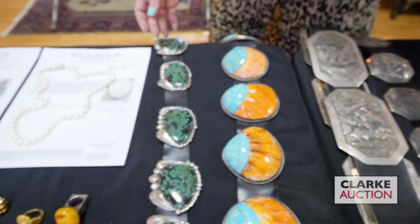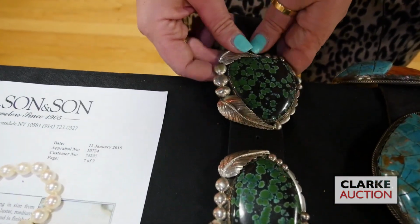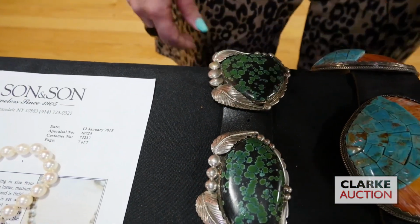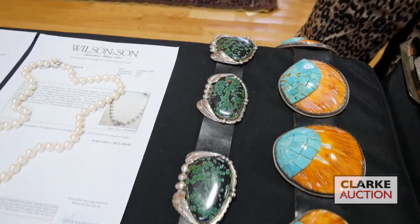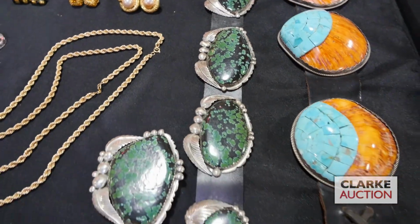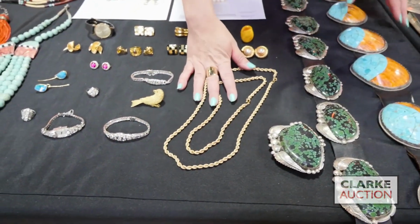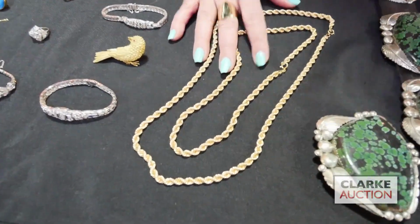And then we also have turquoise concho belts with the iconic feathers that are used in a lot of this style of jewelry and accessories. And so I'm going to skip over to some fine jewelry and then come back to more of our collection of Southwest. We have two 14 karat gold rope twist necklaces.